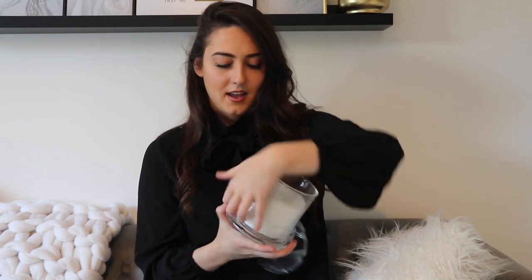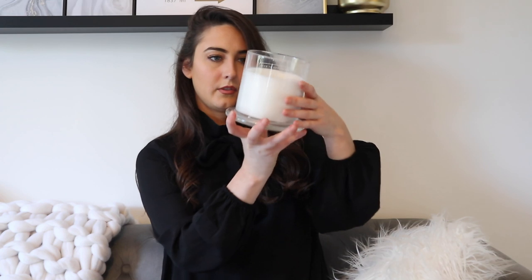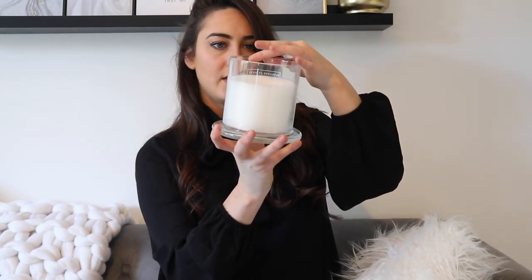It is the pomegranate and cashmere candle from the Elegance at Home range. And you can tell this is proper unboxing because some of the stuff isn't actually unboxed. Let me show you. Unpackaged. Here we go. So this is the pomegranate and cashmere candle.